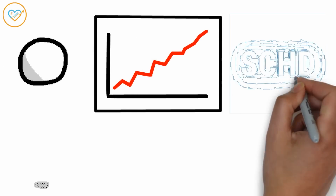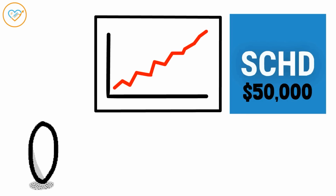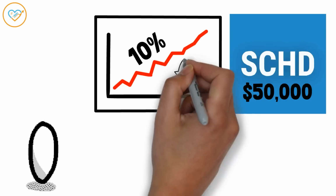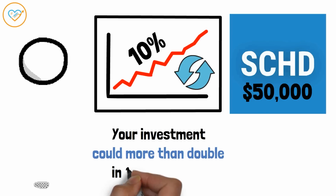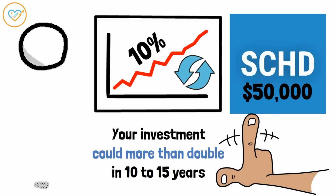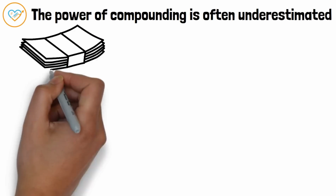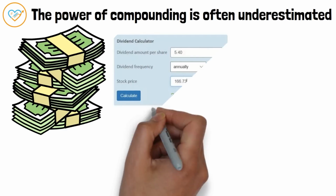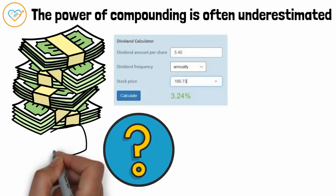For example, let's say you invest $50,000 in SCHD. If the fund continues growing at an average rate of 10% and you reinvest your dividends, your investment could more than double in 10 to 15 years without adding any extra money. The power of compounding is often underestimated, but it's one of the most effective ways to grow your wealth over the long term.